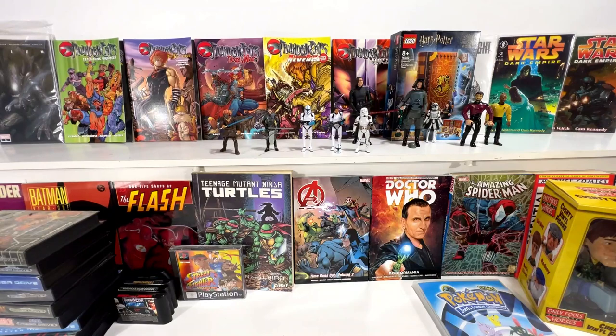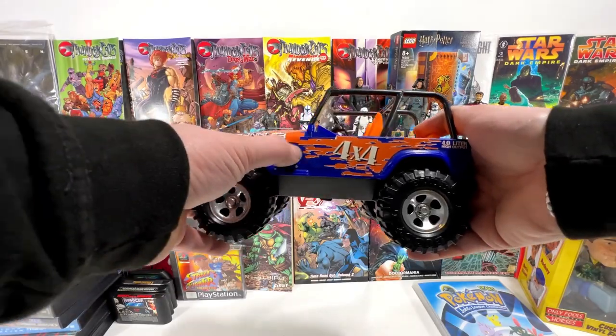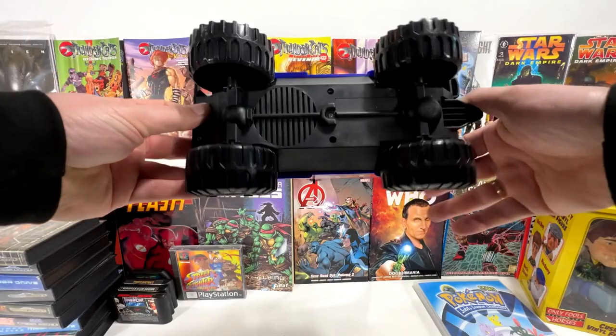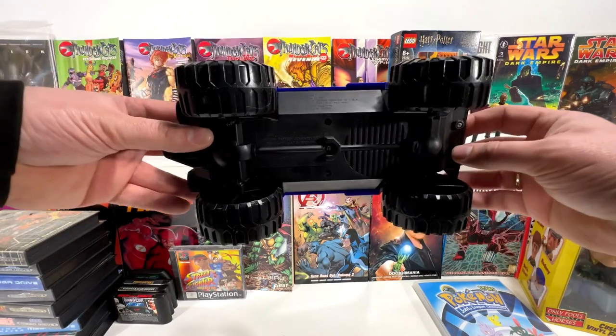We've got a 4x4, we've got a Jeep. A Jeep Wrangler. I'm guessing it's supposed to make some noises or something because it's got some buttons there, but it's not working at the moment. Might have to try some batteries in it. Not normally the kind of thing I'd do, so I'm guessing it came in with a job lot of other things, and that's why it's been set aside.